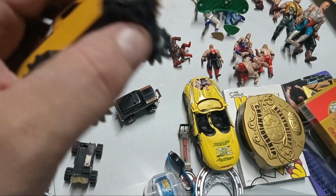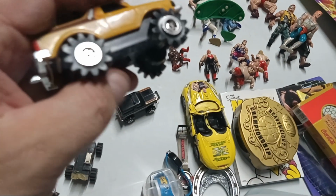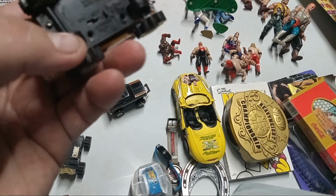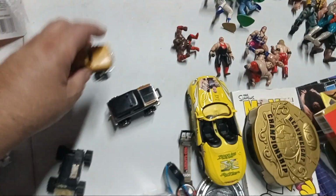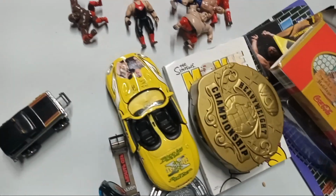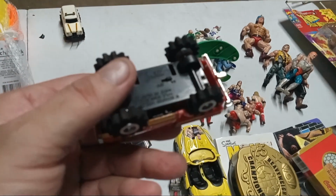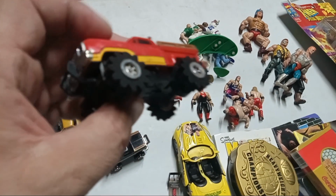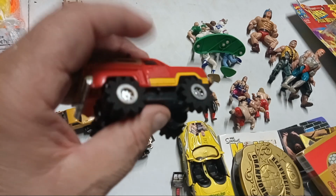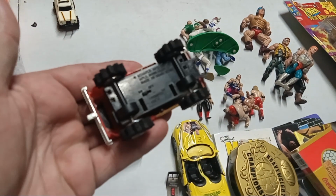When I first got these, the tires were mismatched. I had one hard one and three soft ones. So I took all the soft ones off, and I had three extra hard ones I put on here. And this one had four soft tires, but they were rounded. It just looked like a round donut. There was hardly any teeth on it. But I had the three off of that and an extra one, so I was able to put the soft ones on this.